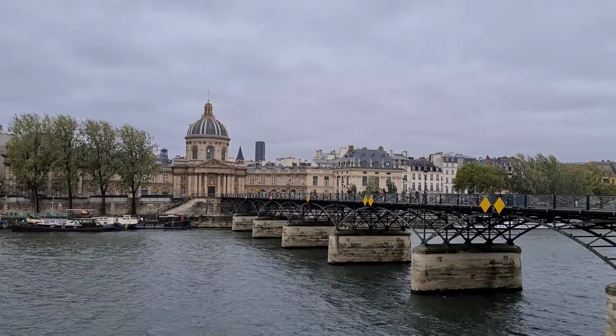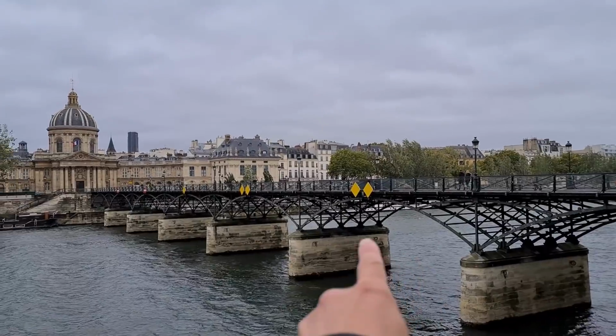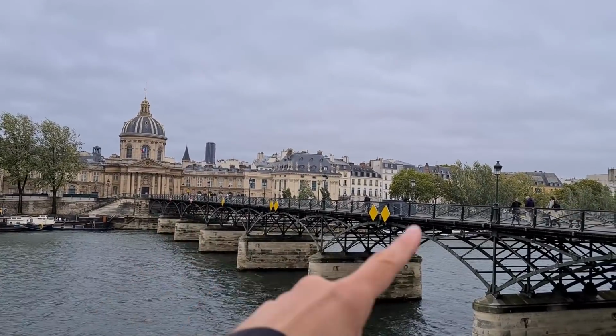Saint-Germain-des-Prés is actually a fairly small quarter for today. It only has one bridge, so if you get to the Pont des Arts here and the Académie Française, you've gone too far. However, you can see something interesting right there behind the Académie, which is where the quarter gets its name.